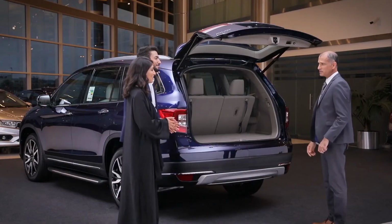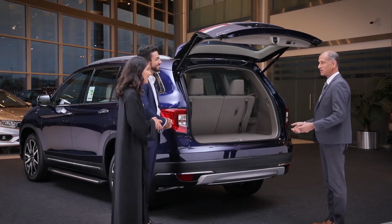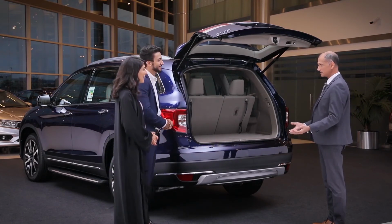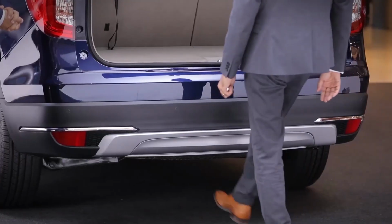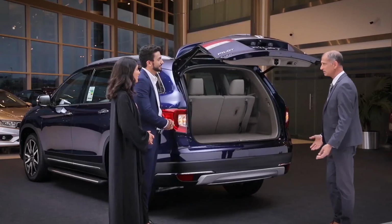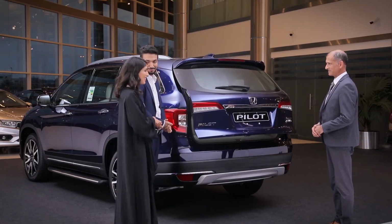Easy. It is. Now, Noura, you might be wondering, you've got loads of shopping in your hands, right? What do I do? How do I close the tailgate or even open it, as we discussed earlier? Exactly the same way. I can just kick action underneath the bumper and the tailgate will close. That's so easy. It is.